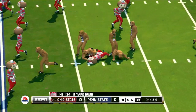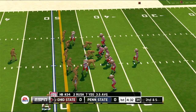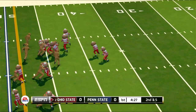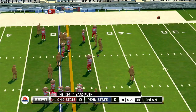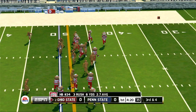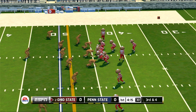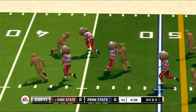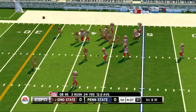And they get nice yardage on that run. That's a gain of 5 on the play. That brings him 2nd and 5. They'll work the right side, and he makes it out to about the 44-yard line. Pressure coming. And he's taken down at about the 43-yard line. And that was a nice pickup by the quarterback.